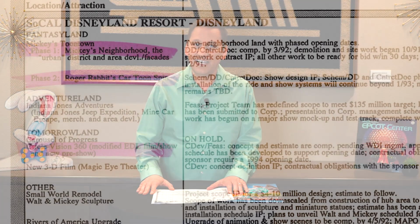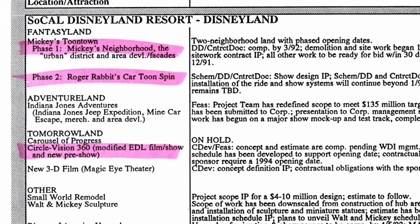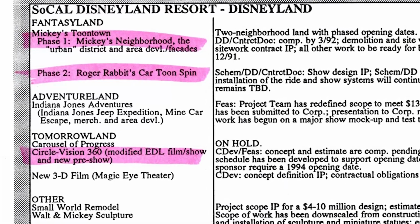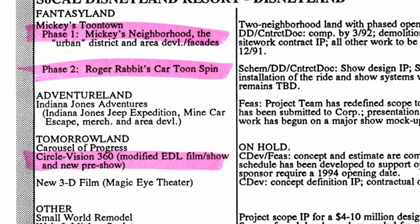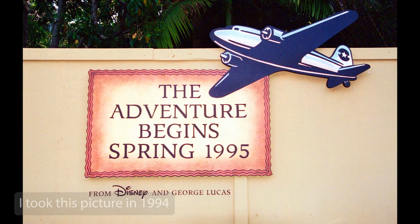Adventureland had what they called the Indiana Jones Adventures, scheduled for 1995. Where the Indiana Jones and the Temple of the Forbidden Eye is now, the Indiana Jones Adventures would have included the Indiana Jones Jeep Expedition, the Indiana Jones Minecart Escape, which was going to be a roller coaster, and then it says merchandise and area development.